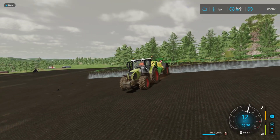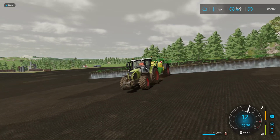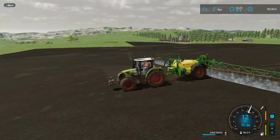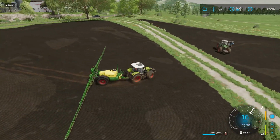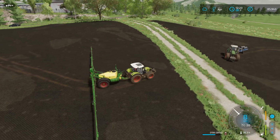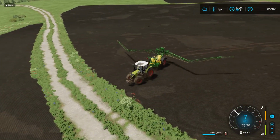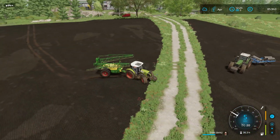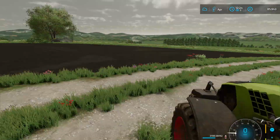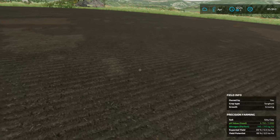Alright, here we go. I think we are finished, to be honest. This is the final piece. I know I'm overlapping quite a lot because it was quite difficult to see where I have and haven't been. I mean, crashing into the worker every time, that also doesn't help. But by the looks of it, I think we have covered every single bit of this field, which is pretty good. So, pH is good, which is fine.